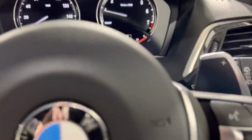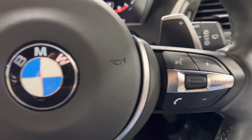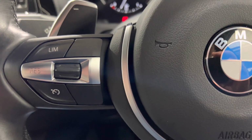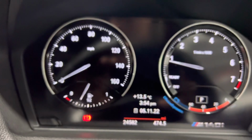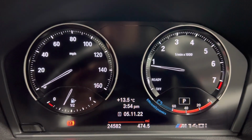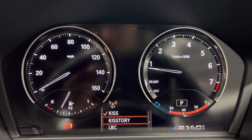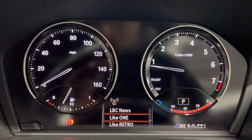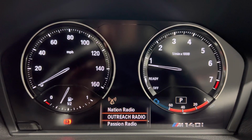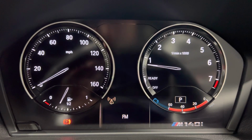24,582 miles. Now on the steering wheel here, we've got voice control, we've got a mode button this side, and then over here we've got cruise control, speed limiter. If I get this in the center, you might have seen in some of the adverts full black panel display. So when you press the mode button, we've got all the DAB here, which you can scroll through using the little wheel on the steering wheel, and then you can press it to go into that station.